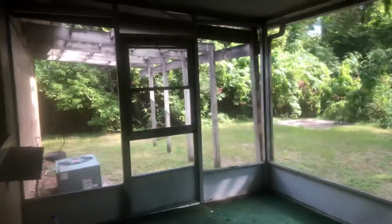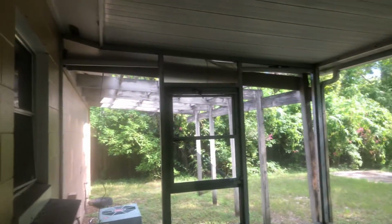We'll change all the light fixtures out and make that look half decent. I didn't go out here yet. Let me see if I can even get this guy open. All right, they got a big screened-in porch, which is not really a big bonus when you're a landlord. As you can see, screens ripped and people call you all the time to resolve it.